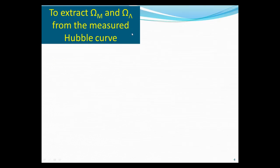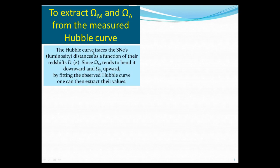So from this, we can extract the energy components for matter and for dark energy, because the Hubble curve traces distance as a function of redshift. The matter density tends to bend the curve downwards and the dark energy tends to bend it upwards, so by fitting the Hubble curve, we can extract the value of the matter component and the dark energy component.